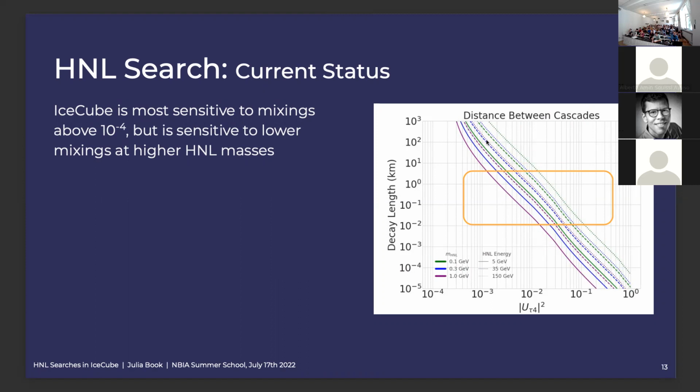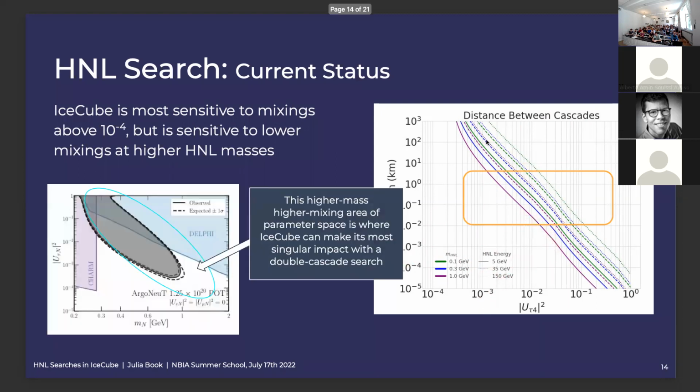However, the higher you push the energy of the HNL, or the lower you push the mass, the shorter these decay lengths are going to be, but the lower mixings you can observe. And so our sweet spot in this higher mixing, higher mass parameter space is where we're going to have the greatest opportunity to be sensitive in our double cascade search.